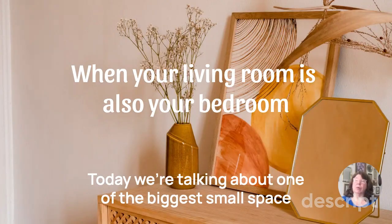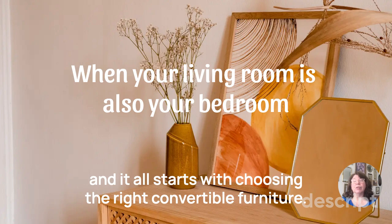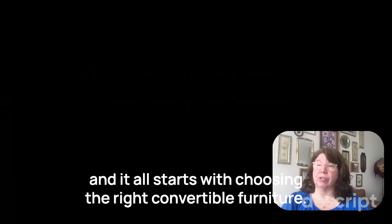Today we're talking about one of the biggest small space challenges, when your living room is also your bedroom. And it all starts with choosing the right convertible furniture.